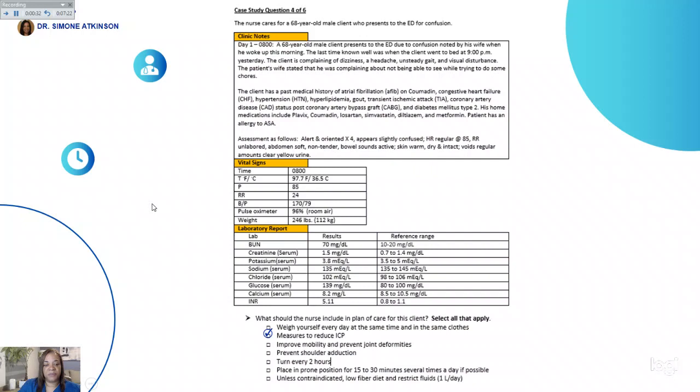So would the nurse implement measures to reduce intracranial pressure? Yes. So stroke can lead to increased intracranial pressure, which may worsen the client's neurologic status, and implementing measures to reduce intracranial pressure, such as maintaining the head of the bed at a slightly elevated position, approximately 30 degrees, and avoiding activities that increase intracranial pressure, such as the Valsalva maneuver, can help to improve cerebral perfusion and minimize the risk of a secondary brain injury from the increased ICP.